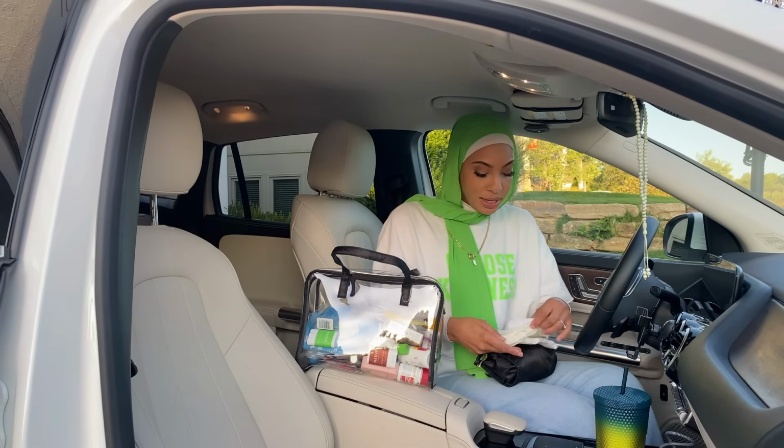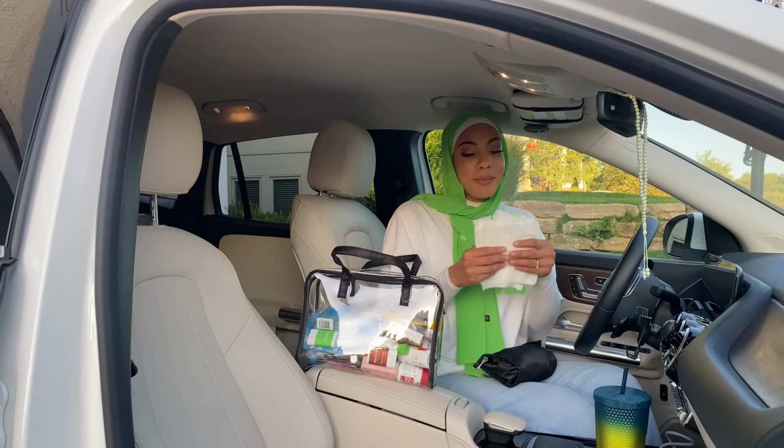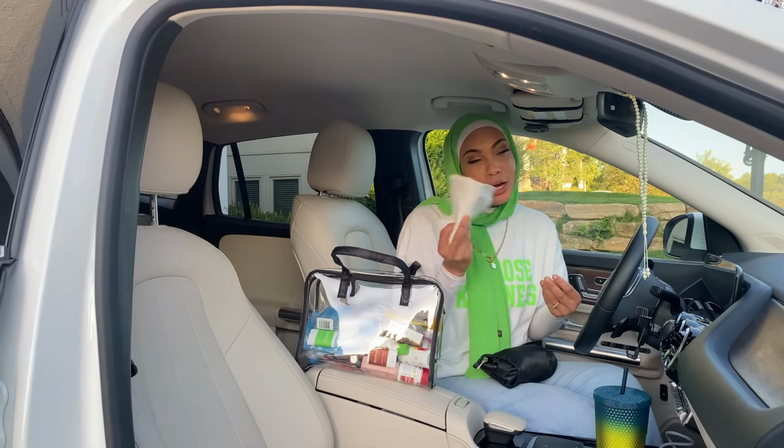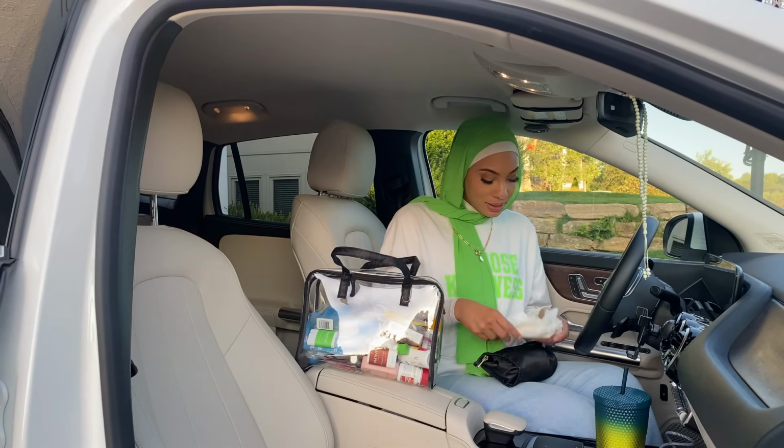Also, these are some napkins. I don't know why my napkins are looking so shabby, but these are napkins. You need napkins. Food could be eaten in the car. Ketchup and mustard make a mess, so you want to have your napkins.